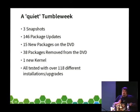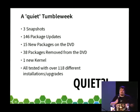We had three snapshots, which is still basically one every 2 days, with 146 package updates. That was new packages, new versions, bug fixes, 146 changes to the distribution. In order to fit all of that on the DVD, or to fit the important stuff on the DVD, we had to fit 15 new packages on there. We then had to find 38 to remove that didn't need to be there. And that included a kernel update. With that, it's 118 test runs in order to get all of that stuff out in the hands of users. Dude, that's not quiet. It just isn't quiet at all.